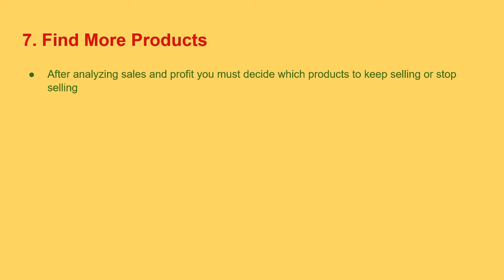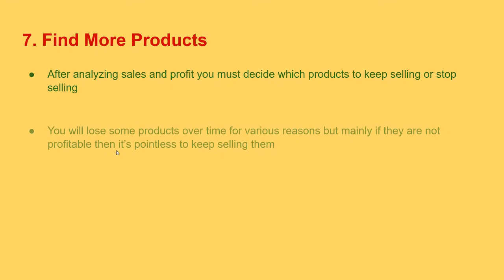Okay, if a product works out very well, you'll be able to keep selling that product. So basically, as I was just saying, you will lose some products over time for various reasons.